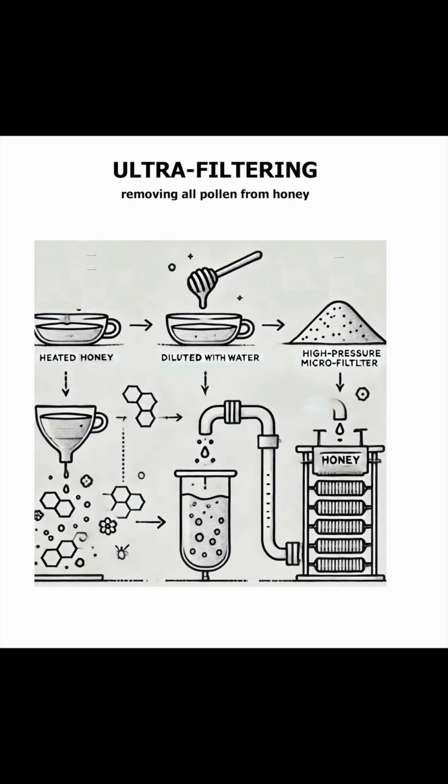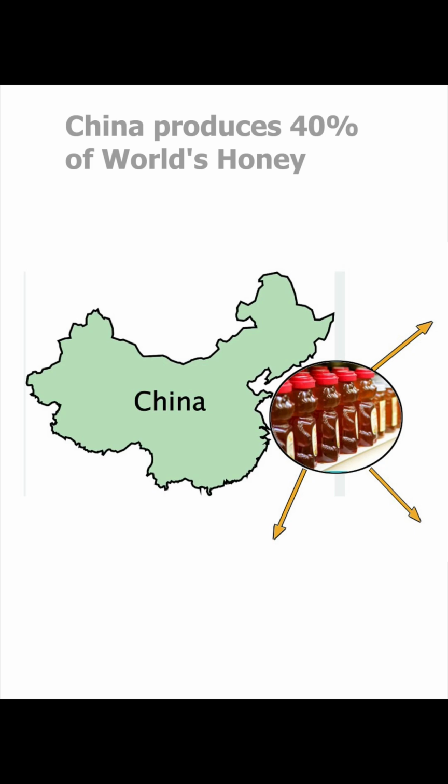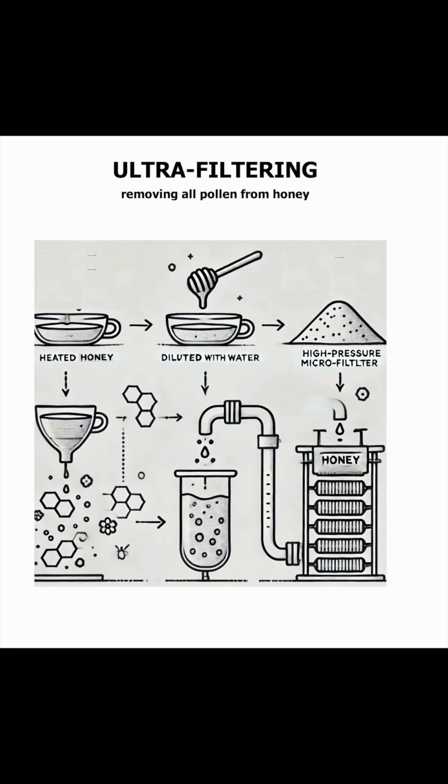To create an illusion of freshly harvested honey, large-scale honey producers use various artificial methods to prevent honey from crystallizing. One common method to artificially slow down honey crystallization is by ultrafiltering, a process that removes natural pollen and thereby strips away most of honey's beneficial vitamins, minerals, nutrients, and enzymes. About 40% of the world's honey is now produced in China, where during ultrafiltering, the honey is heated and sometimes watered down and then forced at high pressure through microfilters to remove all pollen.